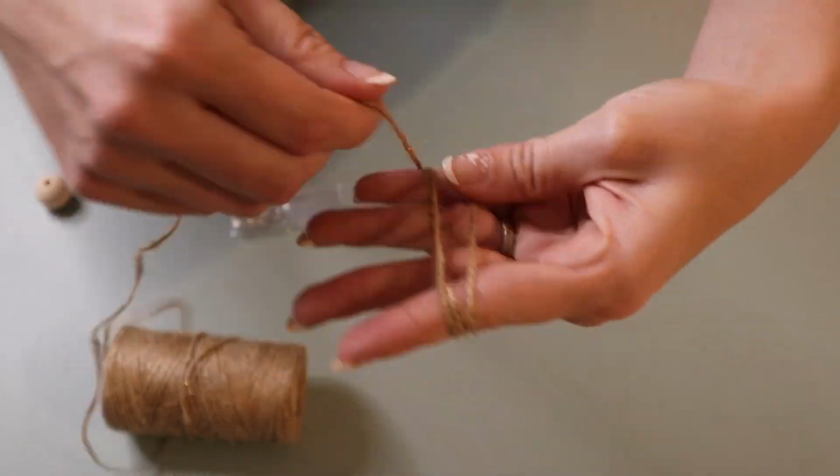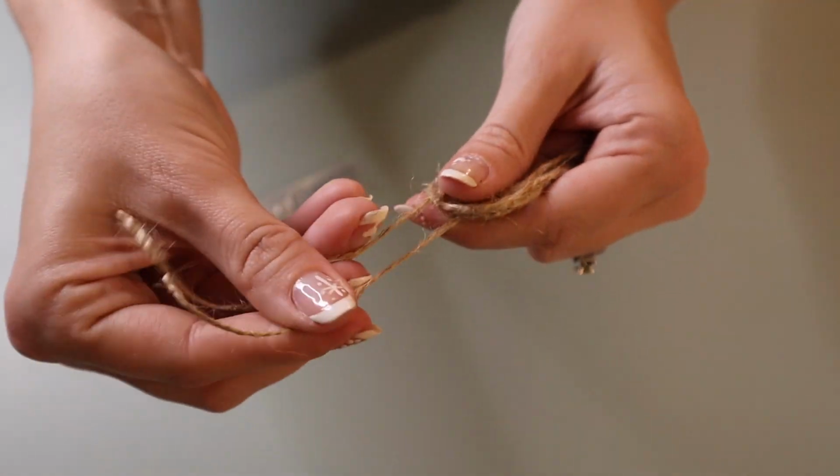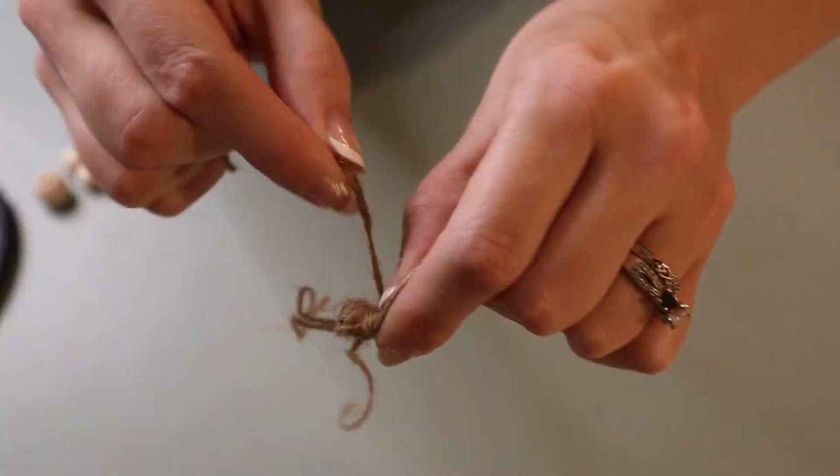Then option number 2 I'm trying for this Mickey earring is also with twine, and I'm making a little tassel and using wood beads to make the Mickey head on top.